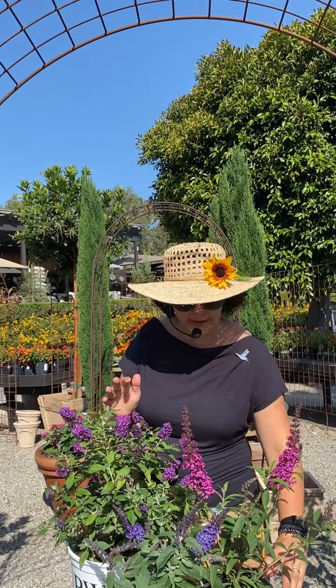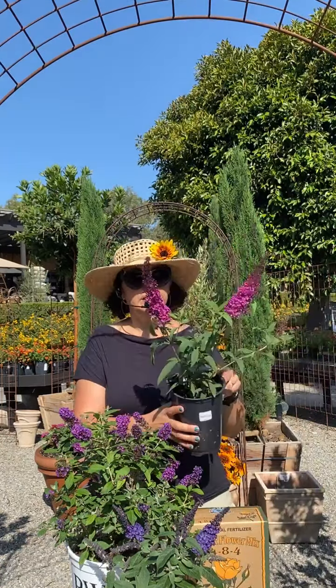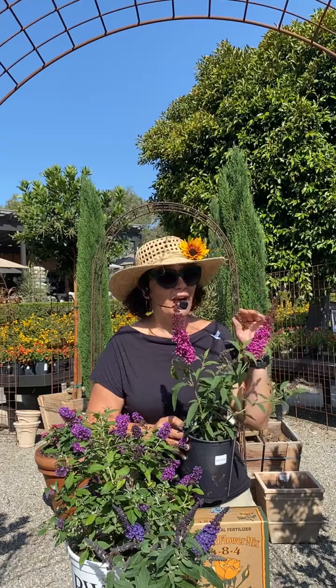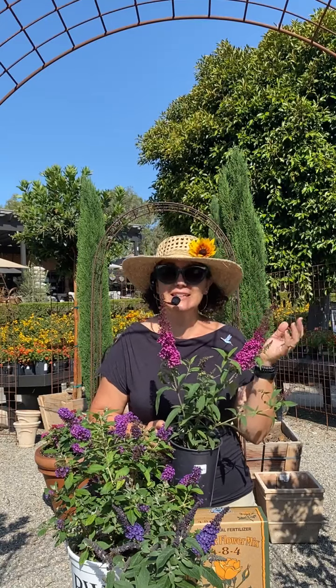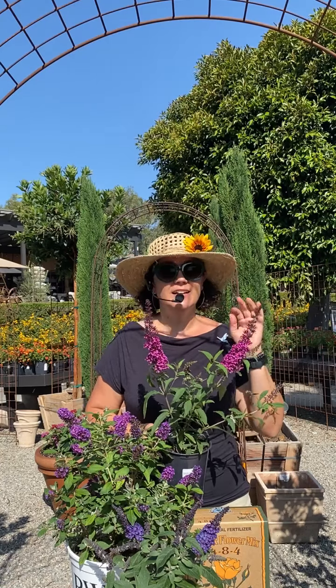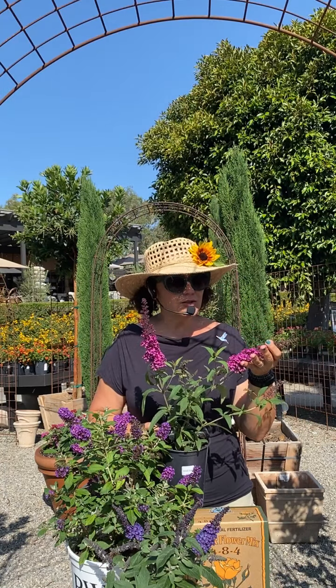The one that we're going to get a lot of that's so pretty is called Hot Buzz Raspberry. Isn't that such a pretty color? And they smell so good. It's funny, I kind of think that they smell like King's Hawaiian bread. Some people smell it and they're like, yes. And some people smell it and say, no. But it smells so good.